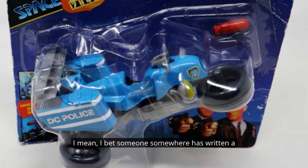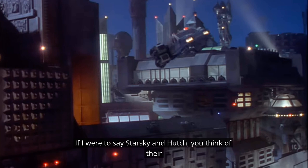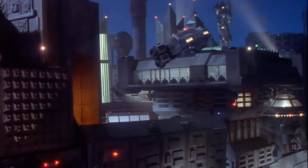No. I mean, I bet someone somewhere has written a thesis on the thinking behind matching specific vehicles with specific characters from TV series and how much thought goes into that and how they become sort of combined in the public's imagination. You know, if I would say Inspector Morse, you think of the Jag. If I were to say Starsky and Hutch, you think of their old sort of Ford Granada with the white flash down the side. Yeah, very true. Do you know what I mean? Yeah. Doctor Who, Bessie, things like that.